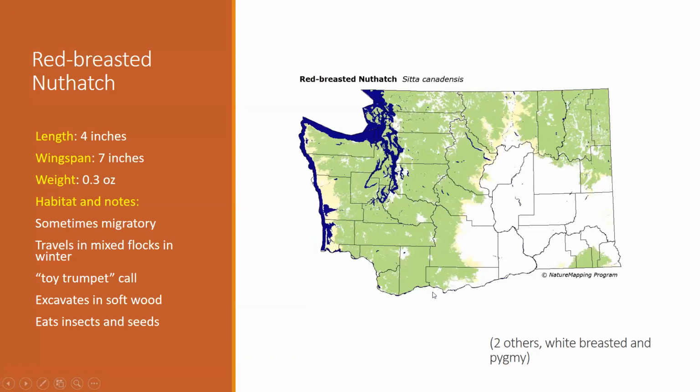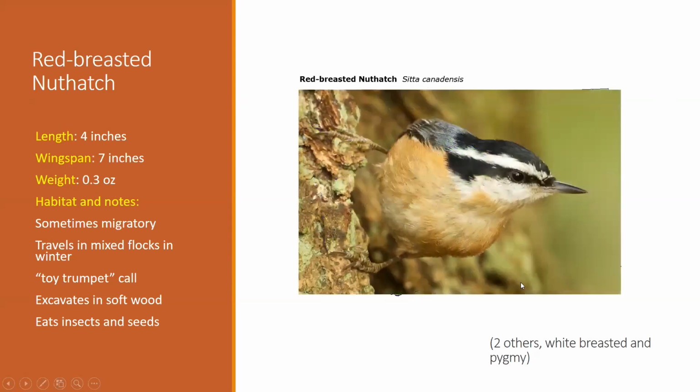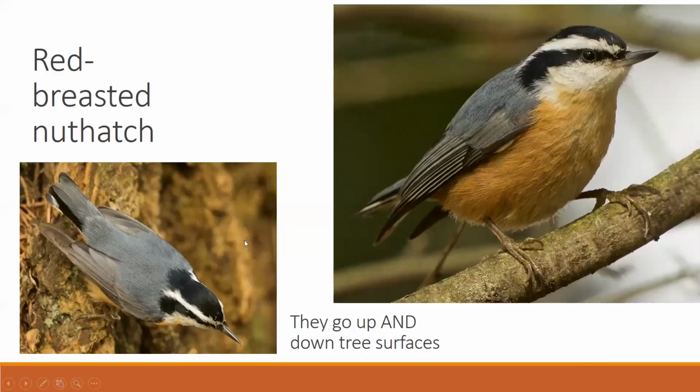The nuthatches, once again, I'm going to focus on the red-breasted nuthatch. Little guys, bigger than chickadees, though, sometimes migratory regionally. Once again, the mixed flocks, and these guys go hink, hink, hink, hink. It sounds like a little toy trumpet. Eat a lot of insects and seeds. There's a red-breasted nuthatch. There's 2 other kinds, and that would be the white-breasted and the pygmy.